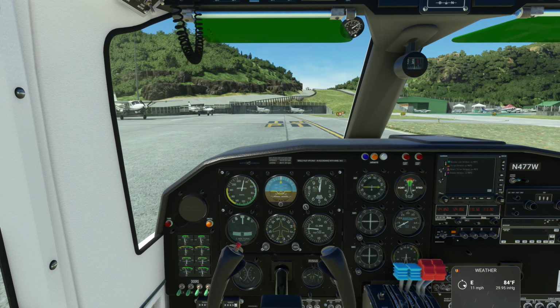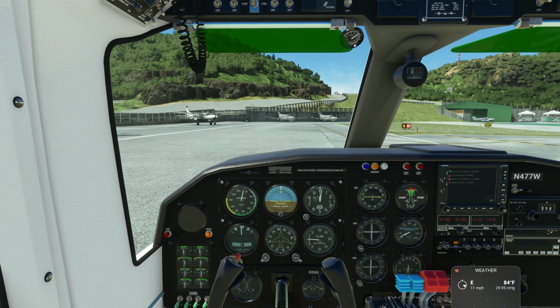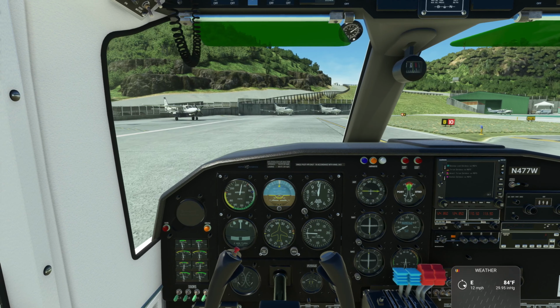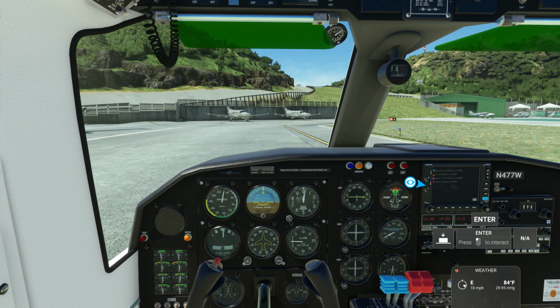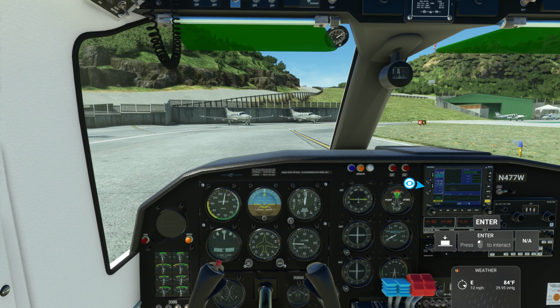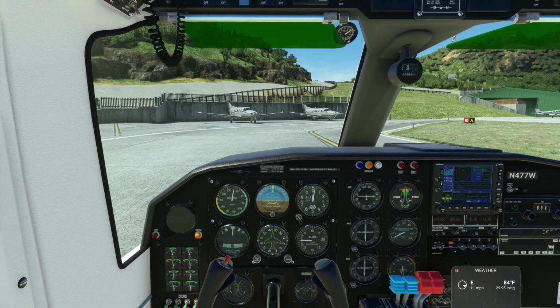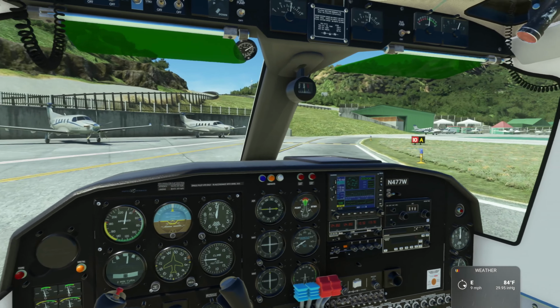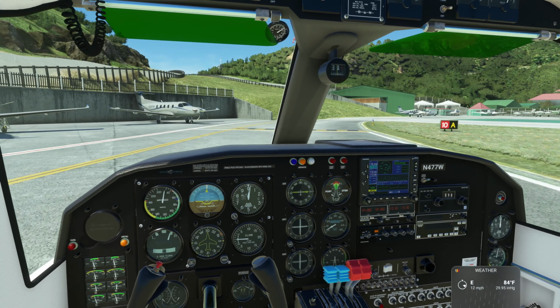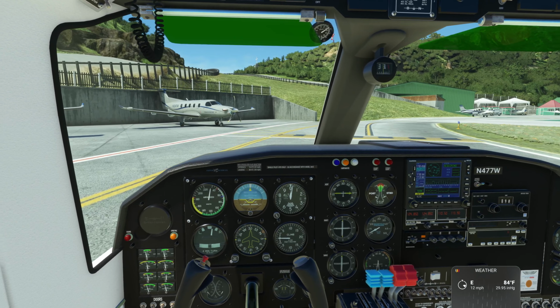And as we round it out here, we probably should give it a notch of flaps. Let's get that working. Boy, look at all this stuff out here though. It's amazing.